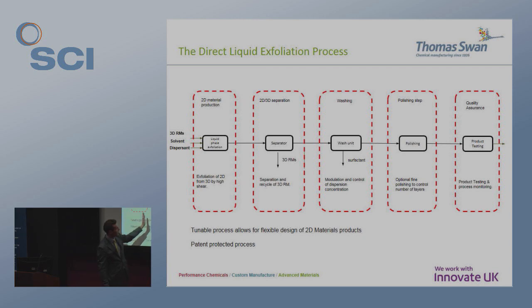What we've added as a company is everything after that, and that's the processing step with CPI and understanding how to separate things. So we have separation, we have washing units, polishing, and then product testing to make sure we understand what we're making. Now, for a long time, this is kind of a dry slide, and the guys going out and talking about graphene, this is all we could talk about because the patent hadn't got through, it hadn't been put in place, as it were.